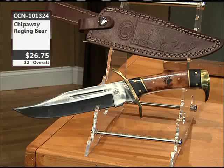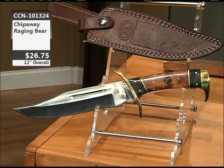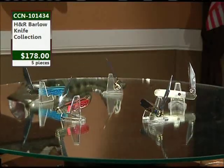This is a 12-inch chip away bowie. Man, that's so good looking. And the bear paw is just a nice subtle touch. It's not too overwhelming. It's just very complimentary.